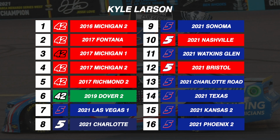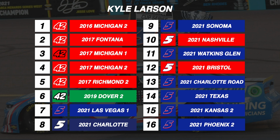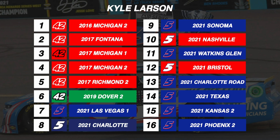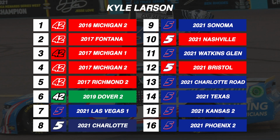He won 4 times in a breakout 2017 season, went winless in 18 before winning at Dover in 2019, and then broke out 2021, of course, winning the championship. It would be really interesting to see where he would end up on this list if he had ran for Hendrick for most of it, not just the last season.